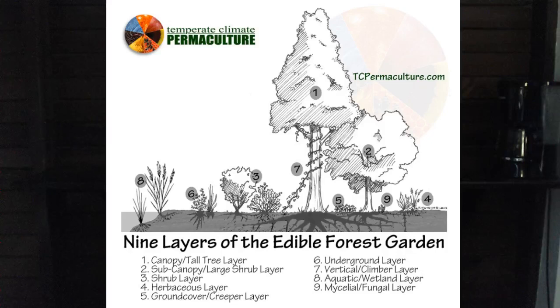So, look at that top layer. Number one layer there could be a 20-foot tree or a 15-foot tree. Heck, if you have a really tiny space, like a patio, you could make a dwarf banana your canopy layer. What, 8 feet? Around it, plant some Mysore raspberries. There's your sub-canopy.